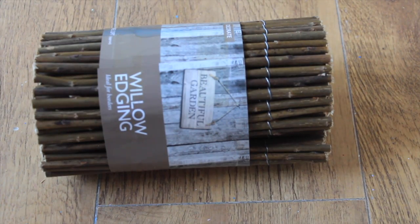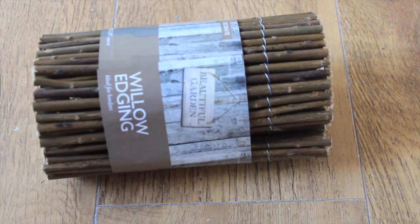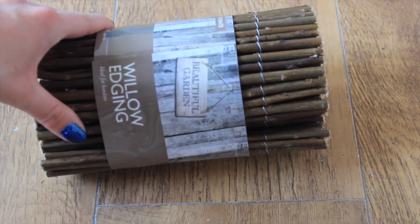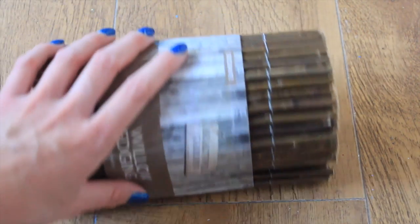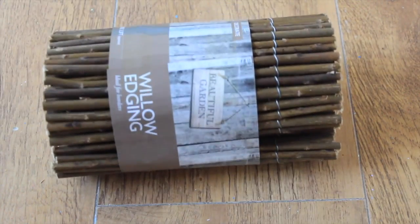I then picked up some willow edging. This comes in handy for sectioning off parts of the garden with the pets, and also just placing it around certain areas in the garden so they have a willow themed area where they can chew it. I just find it really handy, and it's so easy and affordable to replace that I get some every now and then to put around the garden. So I picked up some of that before the garden things go, before winter approaches.